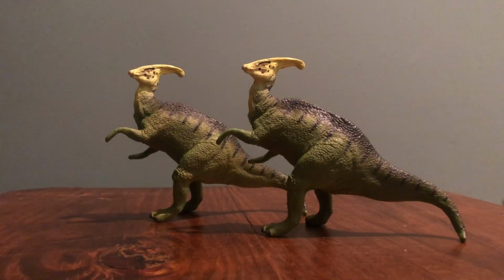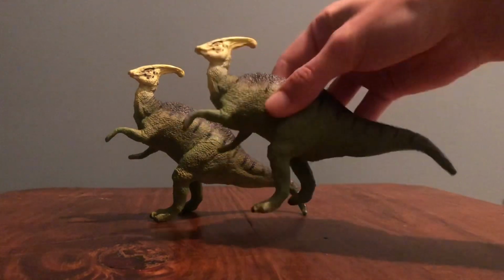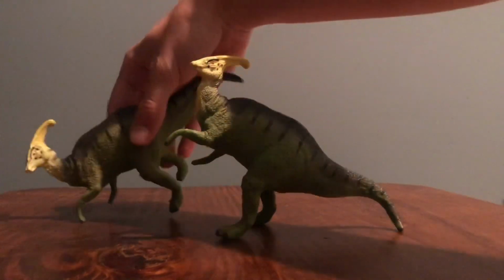And I actually don't have a ton of paras in my collection. I've got the Papa one and two of the baby regular Safari line, so I was definitely glad to add these two. But yeah, not much you can say. I know there were a few changes that have happened to this figure over the years. There's been a few different color schemes and stuff, but I definitely like their para.